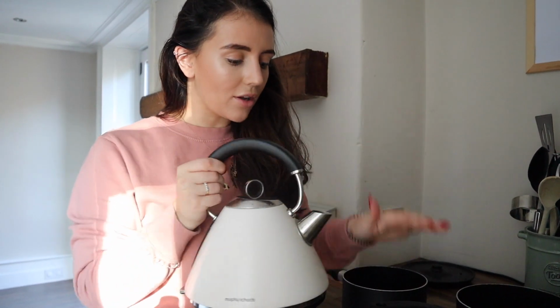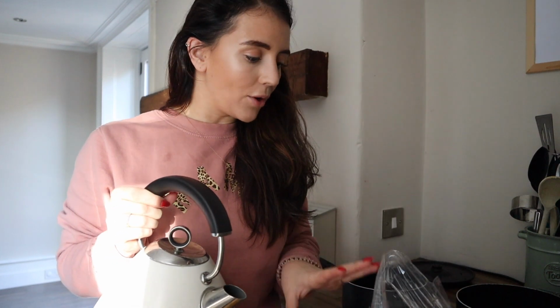So the first thing I'm going to do again is boil the kettle so I can start doing my pasta, and then I'm going to cut up the cauliflower into small bits and then boil that as well. And then once they've both cooked, I will make the sauce with the cheese and stuff and add it all in together.